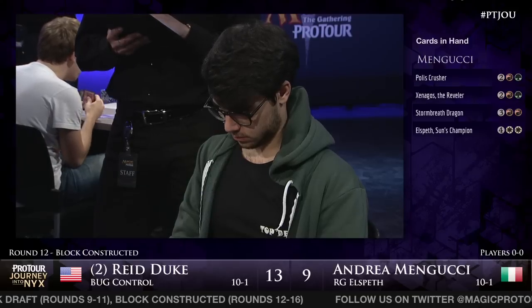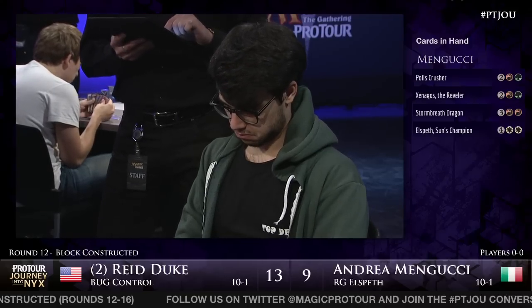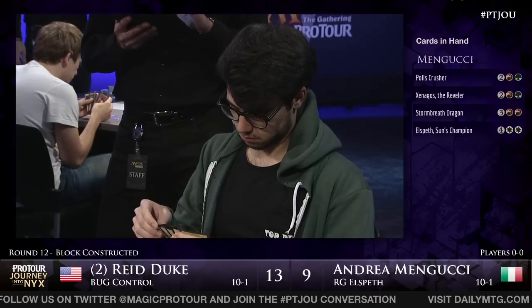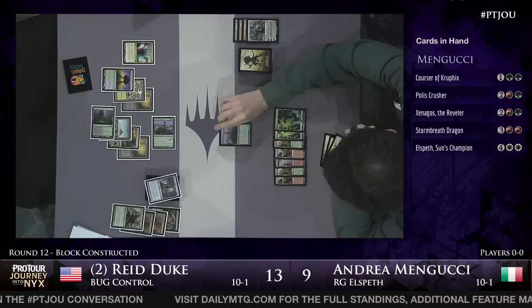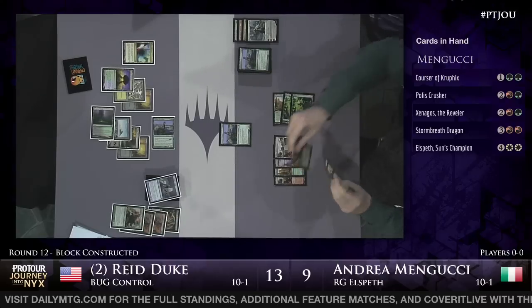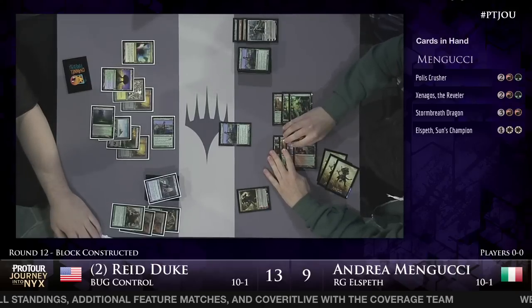We see Xenagos, Polukranos Crusher. Polukranos Crusher would be a very interesting card, though. It's whoever won the Grand Prix last week. Stormbreath Dragon and Elspeth. So 4 threats in Mengucci's hand that really demand to be dealt with. 4 answers in Reid's hand, though. The question is whether Mengucci can get value out of his cards before Reid is able to wipe them off the battlefield.